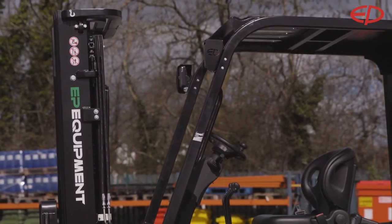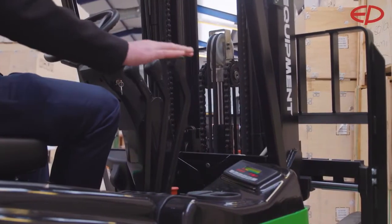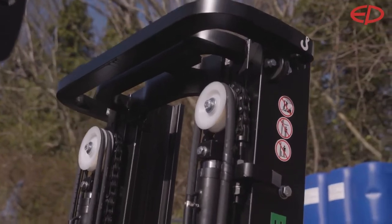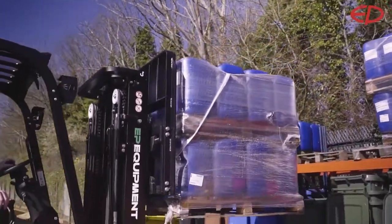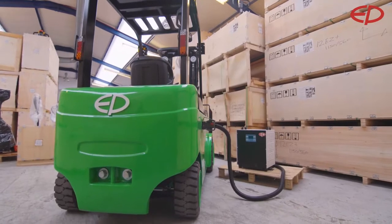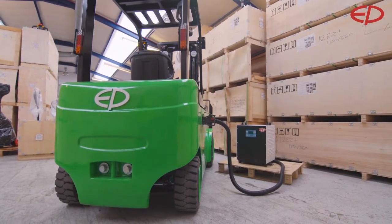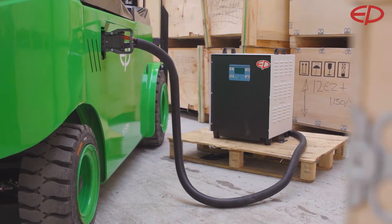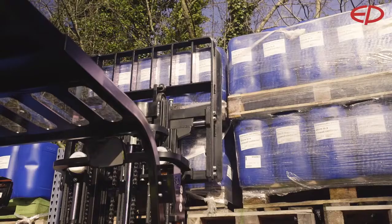It can be equipped with up to 2 extra hydraulic functions like side shift and fork positioner and can be ordered with lift heights of up to 6 meters. As the lithium-ion battery is built and developed by EP Equipment, it communicates via CAN bus with the truck to ensure an efficient usage of the truck at all times.